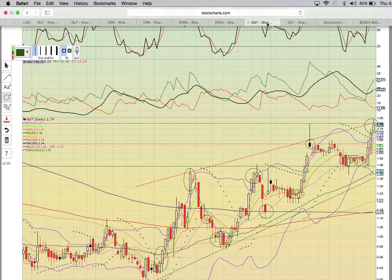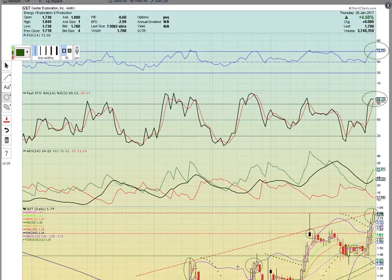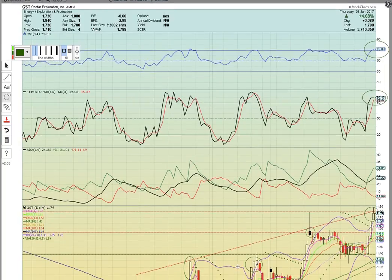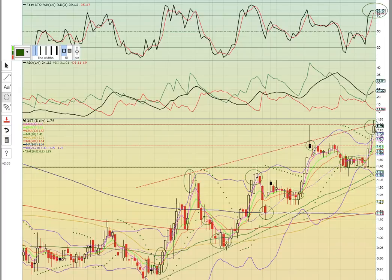Okay, now let's look at GST. GST is a stock that has a very strong uptrend going. It had a nice day today. It's on a 3-day run. Notice that RSI and Stochastics are now at overbought levels. There was a bullish crossover here on plus DI. Today's candle did form above the upper Bollinger Band.